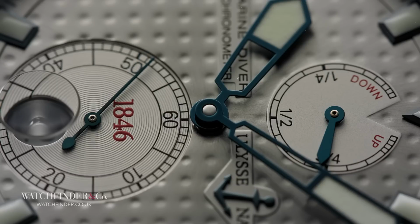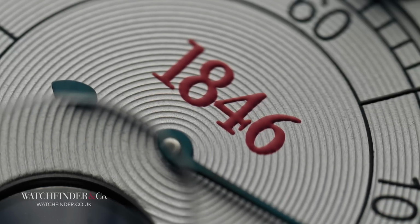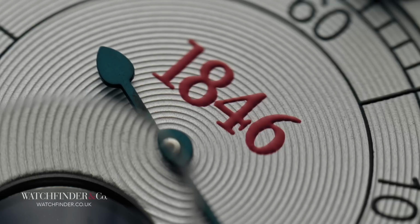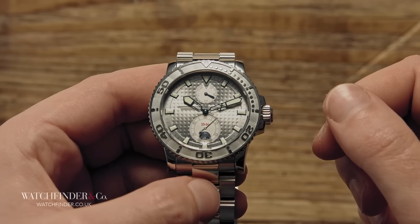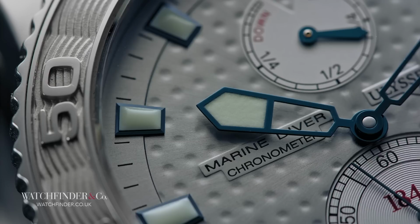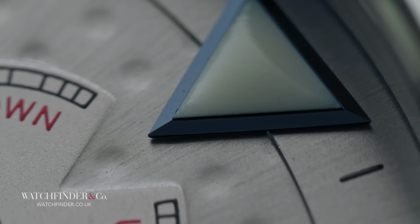The dial is clearly the party piece of this watch, but it's by no means a one-trick pony. The attention to detail cashes the check the dial writes, with plenty of change to spare. That 1846 on the dial isn't any old random number. That's when the company was founded, so it knows a thing or two about designing watches.